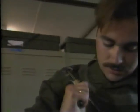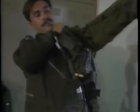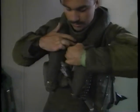This one down the front's to get in and out of. Got your life jacket. When they made the Tornado, they introduced the arm sleeves for arm restraints for a high-speed ejection, where this part here will come down and pull your arms in so they don't move around and get broken.